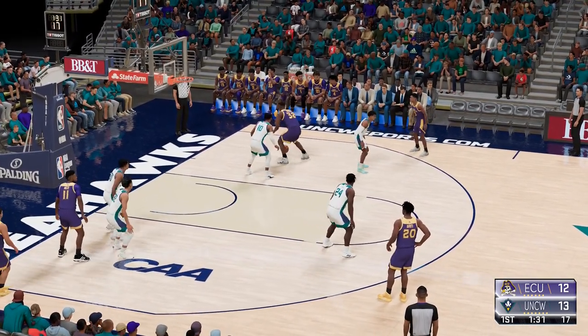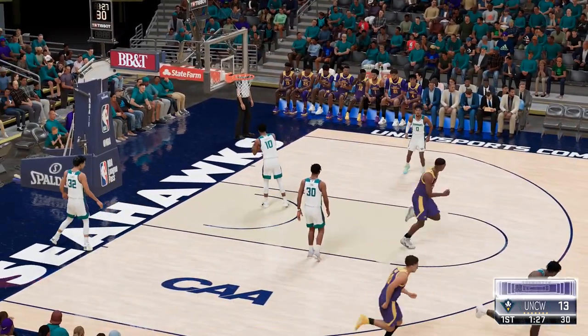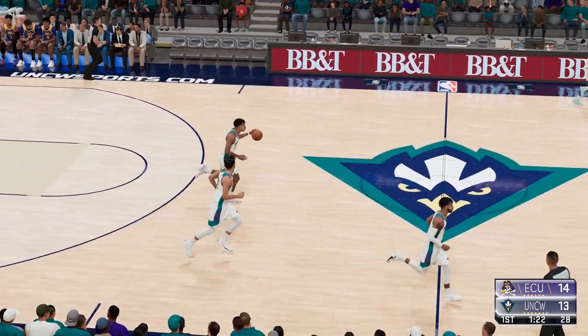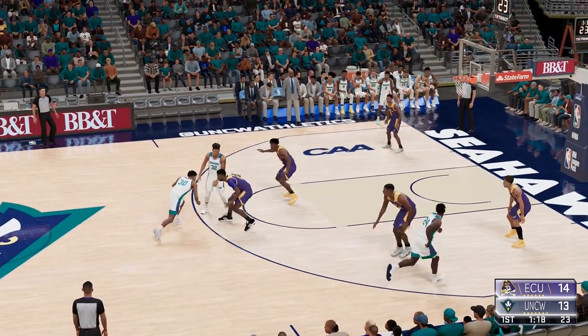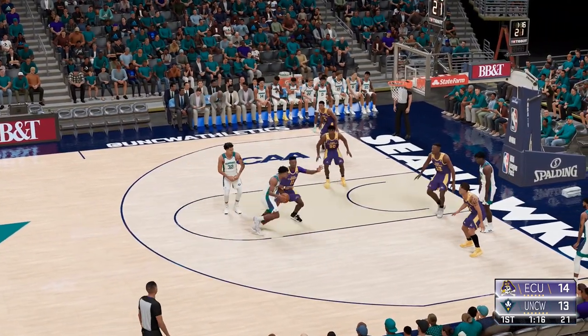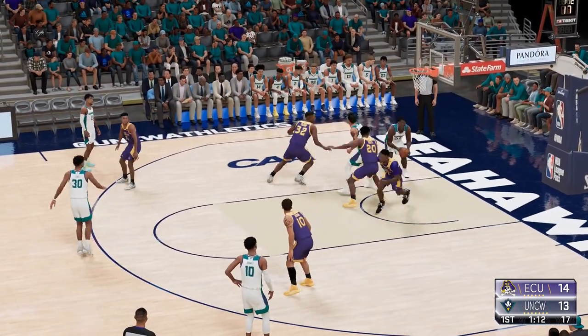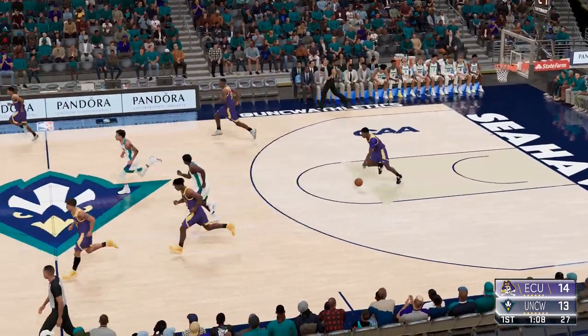Here's Coleman. Backing down on Harvey, puts it up, and that's good. Charles Coleman, the sophomore, puts it in for East Carolina. And they're out in front again. Here's Jalen Sims. Driving on J.J. Miles. Down low to John Bowen. To Dodd. Cannot finish down low. And J.J. Miles with the rebound.